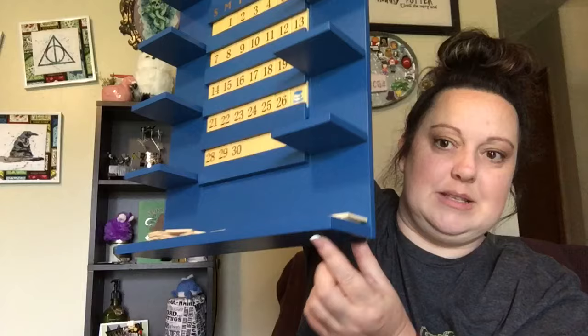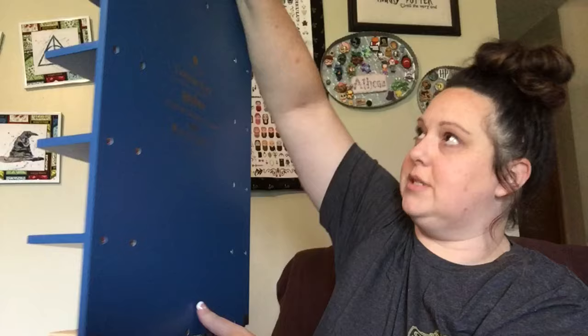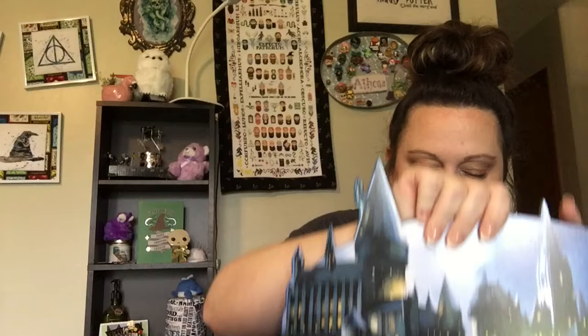And it has little footies to sit if you were going to just sit it somewhere. And it also does have little pad things on the back if you're hanging it on the wall, so it doesn't scratch against your wall. So okay, other than Ron's buck teeth and brown hair, I'm loving the calendar. Okay, I think that's it. I think that's all I got.